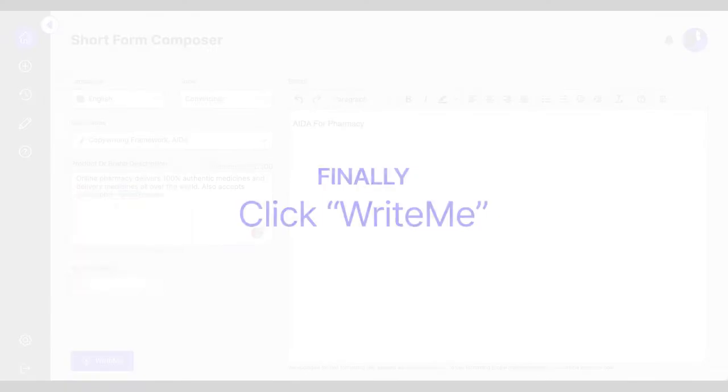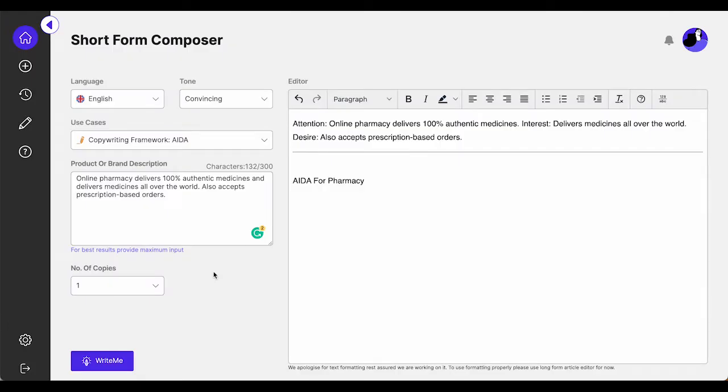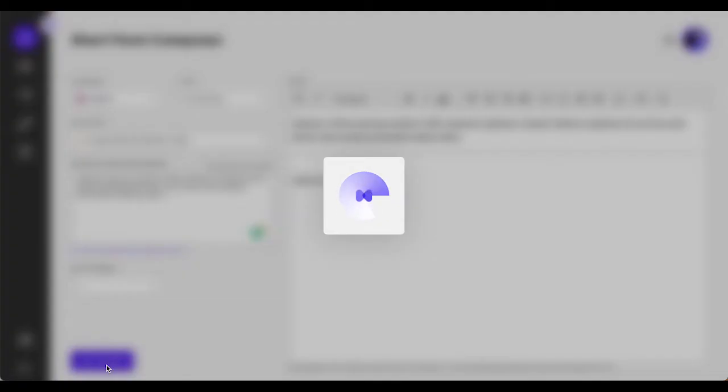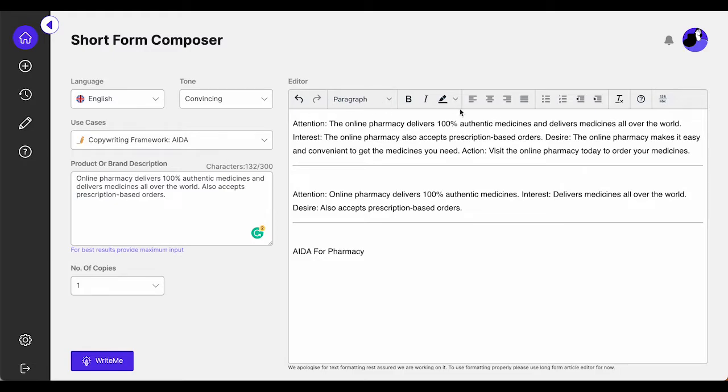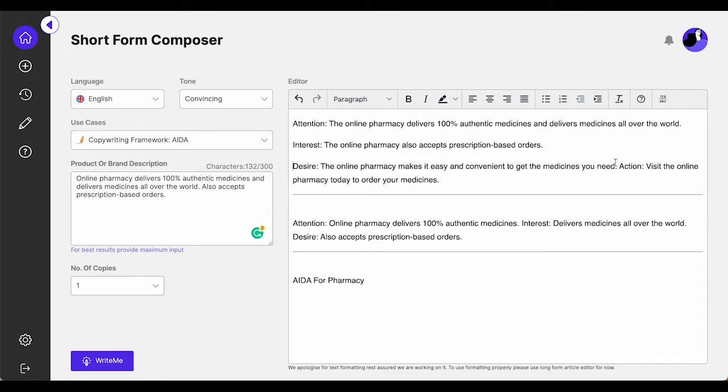Finally, simply click Write Me. That's it, your awesome AIDA writing is ready to bring sales. Write unlimited AIDA writer suggestions with no extra cost. Engage your audience better and faster at only a fraction of the cost. Incorporate the science-backed AIDA copywriting framework to create copy that converts well.